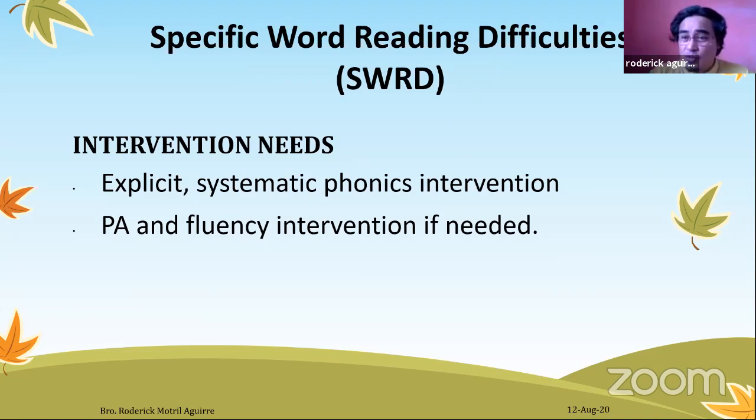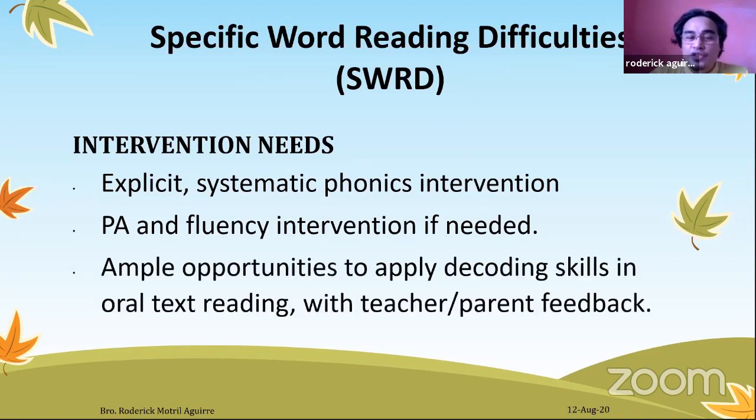So ito pong sinasuggest ko, mga fluency activities. Ample opportunities to apply decoding skills in oral text reading with teacher-parent feedback. So again, explicit po talaga to. So dapat kung ang bata ay nagkamali or kailangan ng tulong, kailangan natin tulong. Kagaya ng ginagawa ko sa mga sabi ng bata.